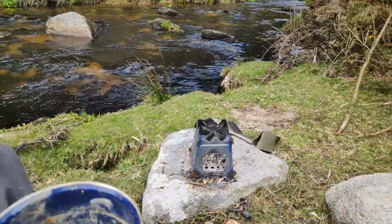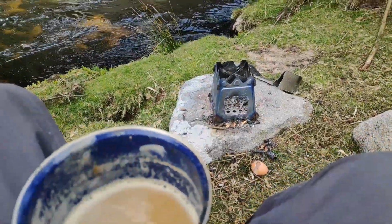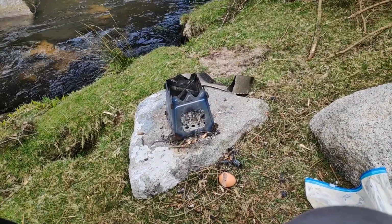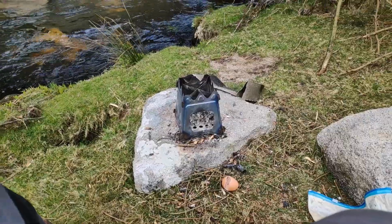Well, the fire's burned down. I'm going to let it go out. I got way more wood than I needed, really. So I'm just going to let that completely burn out. I've just let the windbreak fall down because it was blowing smoke around in my face and I was getting fed up of it.